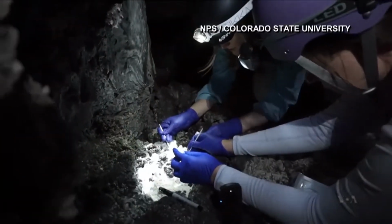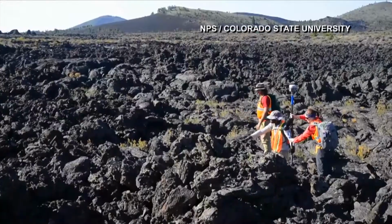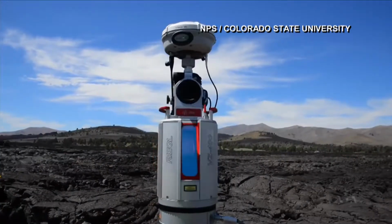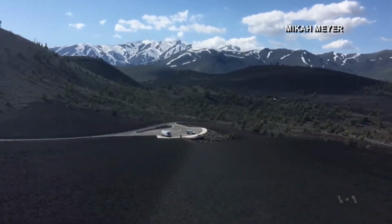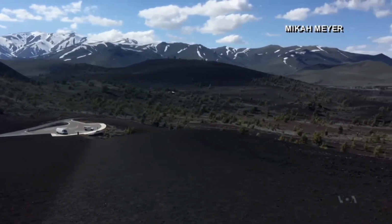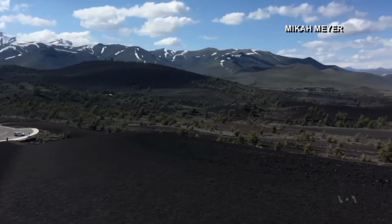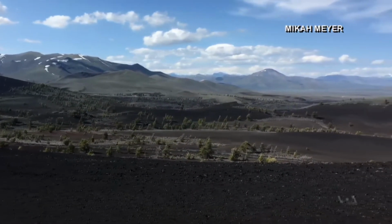Craters of the Moon continues to provide the perfect setting for ongoing research and testing for extraterrestrial places, and inspire visitors like Mikah. You see the majestic contrast between the black dirt, the snow-capped mountains, and the older cinder cones which now have sagebrush and other grass and greens growing on them.